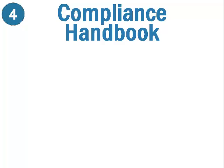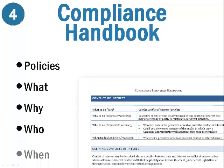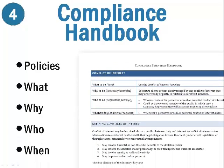Step 4, we have compressed all the regulatory guides and relevant sections of the code into a concise form in the Compliance Handbook. It contains all the policies, and for each procedure it tells you what to do, why to do, who to do, and when to do. The specifics on how to do is covered in the procedure templates.